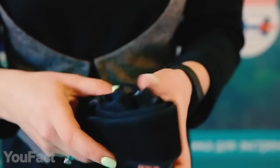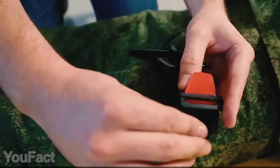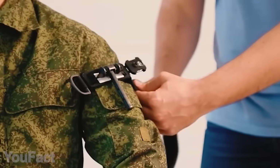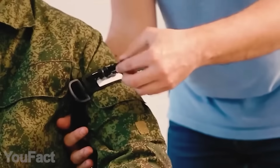Now we have all types of fun and cool gadgets, but this one is really important. It's a tourniquet that might be extremely helpful in case of emergency. Unlike the regular ones, this thing is equipped with Velcro tape, which makes it much easier to apply. And there's a special adjustment handle that lets you quickly stop the bleeding.